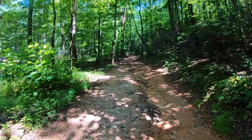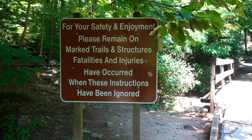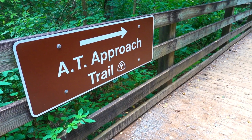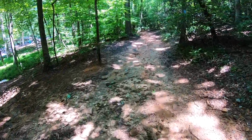So there are many ways actually that you can get to the official start point of the Appalachian Trail here in its Southern Terminus. They all start from the Amicalola State Park at the visitor centre, which is where the arch is, and from there you can decide which route you want to take, which eventually gets you onto the approach trail, and then eventually 8.5 miles away, Springer Mountain and the start of the Appalachian Trail.